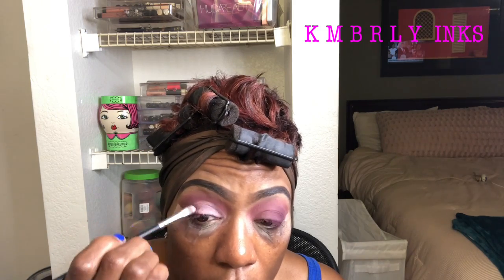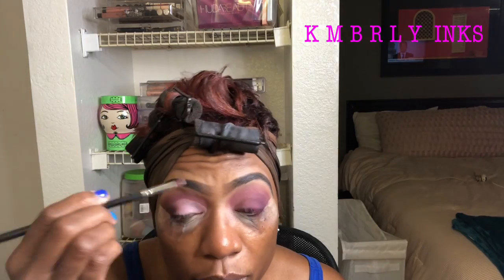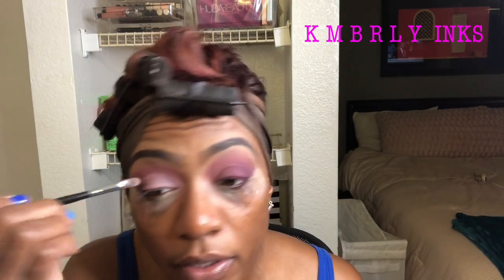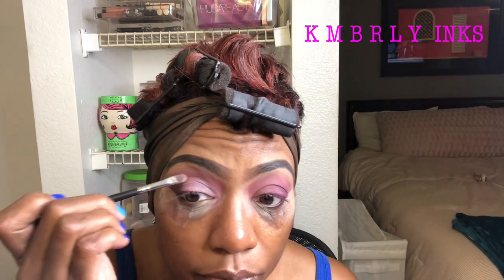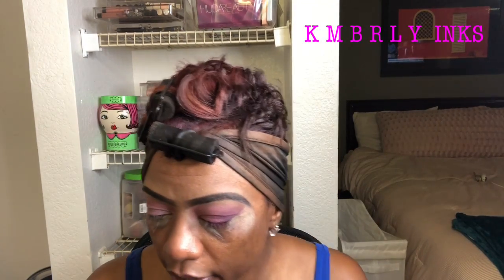You don't have to use it as a cut crease per se, but I'm using it for the purpose of knowing where I want to put the shadow itself. And it's kind of sheer, but I think the tackiness of it helps. And she had this silicone brush that came out with it, but I didn't purchase that because I already had the Sephora Collection glitter, what is this called?